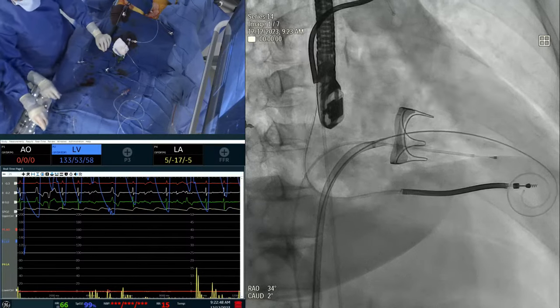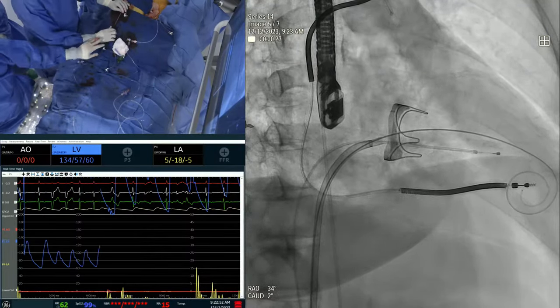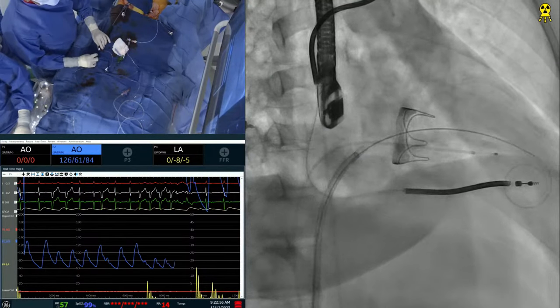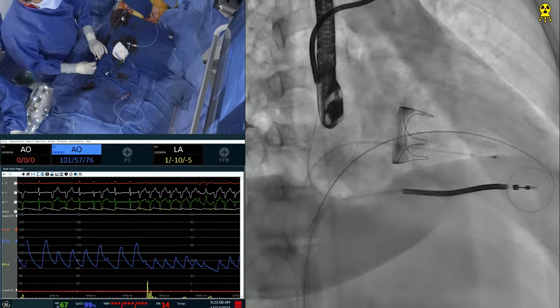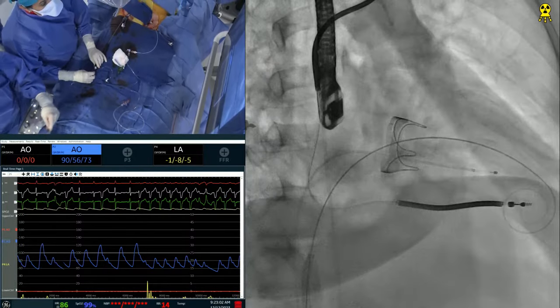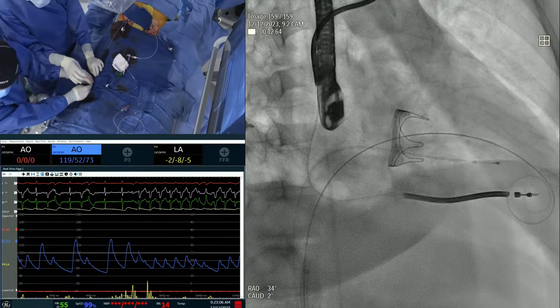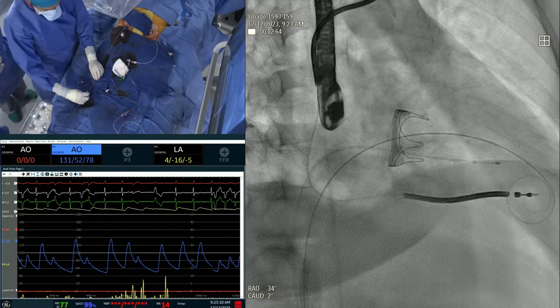Okay, now we will take out the Agilis. Wait, take it off. Let's balloon first. Leave it there. Yeah. Okay, now tell us about the balloon sizes and length. It's usually a 14 millimeter, 40 length. Okay. So that's what we are going to use. Let's try to go with that. Hold the balloon. Leave it.